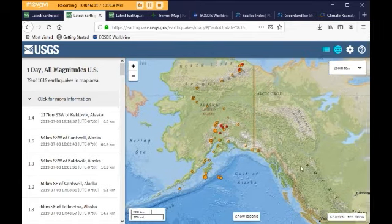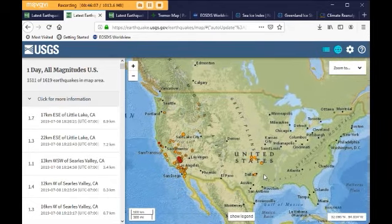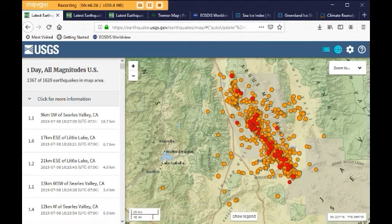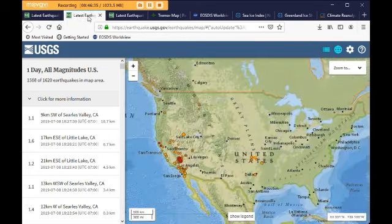Okay. Now coming on down into the lower 48, we're showing 1507 here. So let's get our calculator. 1507 minus 1367 is what's in the event area. So 140. So we've got 140 more earthquakes besides those in the event area. So let's get started on these.